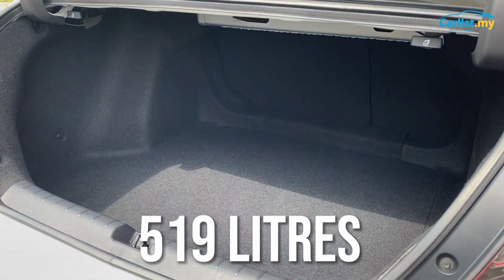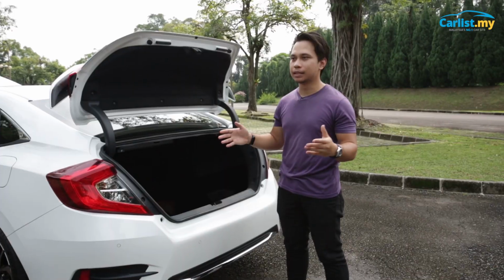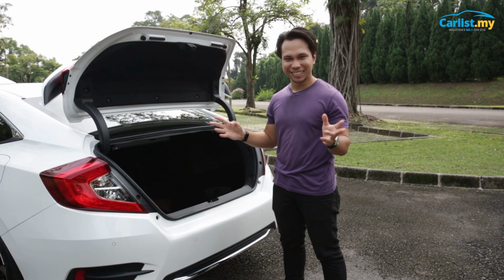Not least for its huge boot. Now this is 519 liters. Actually happens to be the exact same number and size volume-wise to the Honda City. Awkward.